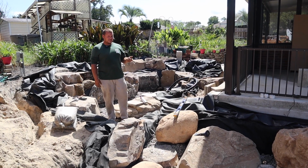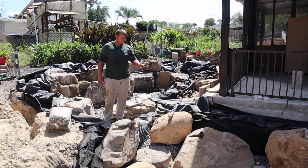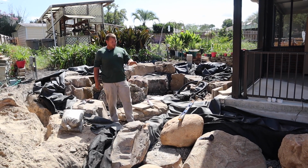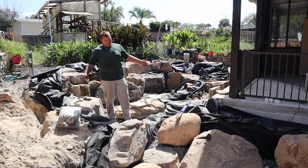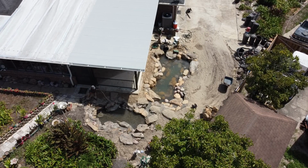We also got 6 lights in here. So we got 6 3-watts that are going to light up the bottom. And then we got 6 1-watts that are going to be lighting up each different fall that's going to be up on here. So it's definitely going to be illuminated at night. So when the homeowner wants to just sit out there, sip a mimosa, something like that, they're going to see all their little fish in the pond at night.